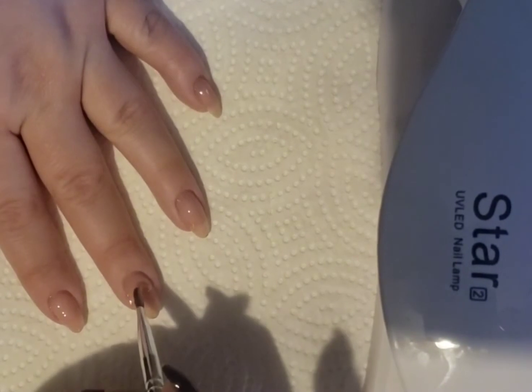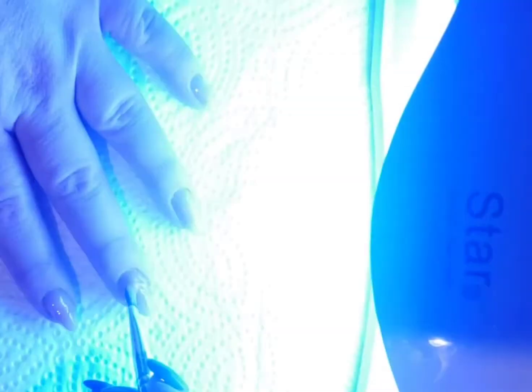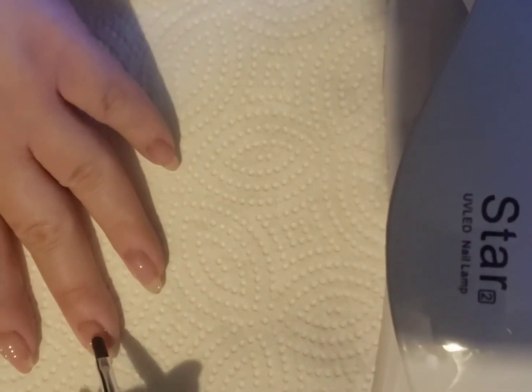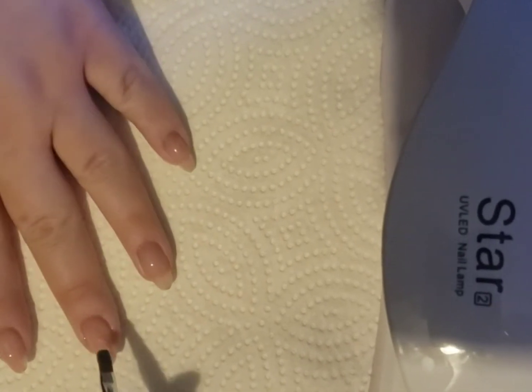Right there, my light came on and I kind of panicked because I didn't want it to harden the gel that I had sitting out there or my brush. So I turned that off, and now you see I'm just lightly brushing it down to the free edge.